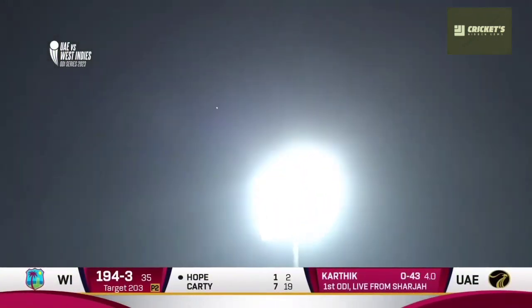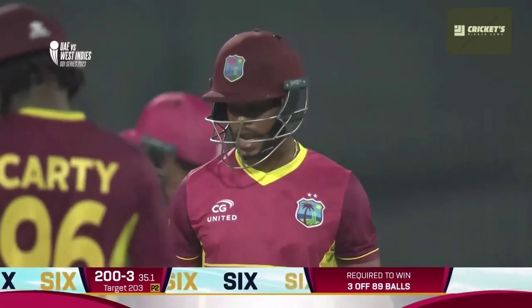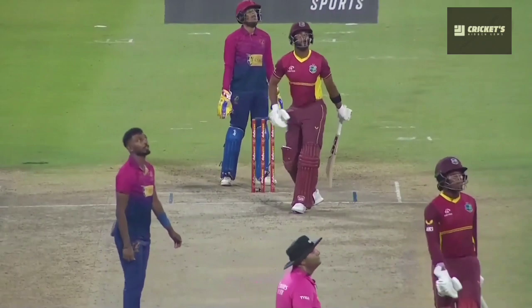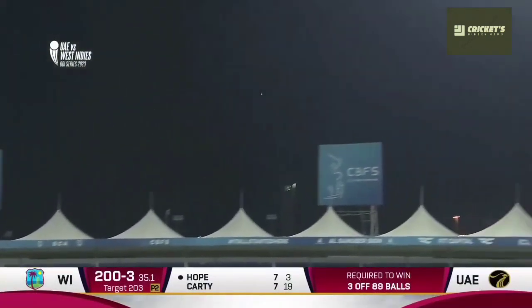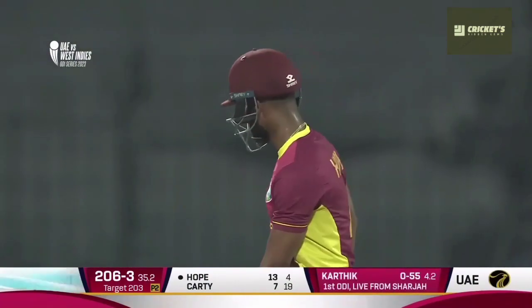Well, the onslaught continues and the domination continues from the Windies. It is Shai Hope, the captain, who doesn't want to waste much time, in the slot, goes for it and launches. Bowling, it was Karthik Mayappan who came into the attack. He gave it some flight. And Shai Hope said, I'm not going to shy away from putting this away. Another flighted delivery, and this is going to seal the deal for the Windies.